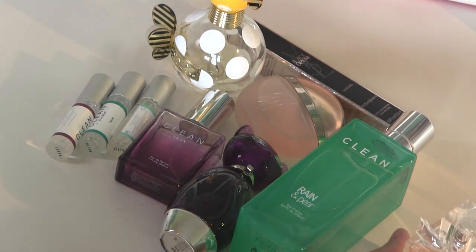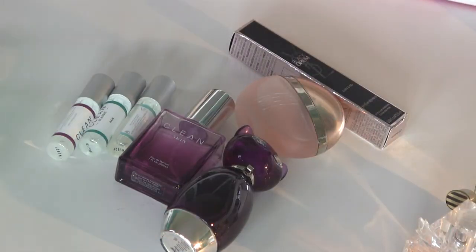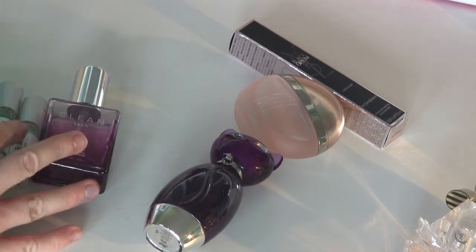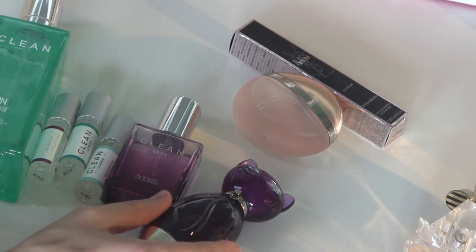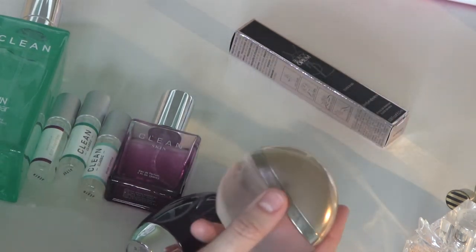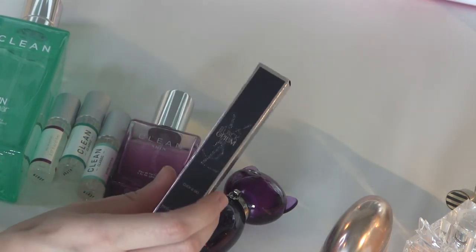Unfortunately, Miss Stewart is not cruelty-free. Marc Jacob is not cruelty-free. Clean is cruelty-free. All of these clean products, so I have a lot of clean perfumes. Katy Perry is owned by Coty Brands, I think, and they are cruelty-free. So really my favorite perfume is not cruelty-free. And finally, YSL is not cruelty-free.